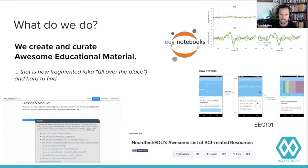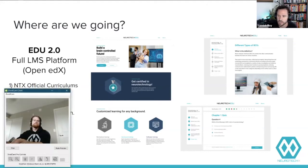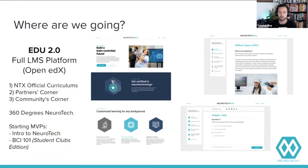So if you want to go to the next slide, Brian, we're moving towards EDU 2.0, which is more of a full LMS platform based on OpenEdX, but really aggregating also all the different resources to really have different personas and different profiles depending on what you're looking for. Our student clubs, as you saw earlier on, are a rich pool of people looking for more information, more tutorials, more workshops. The student clubs themselves have created a ton of workshops and a ton of educational material for their own onboarding. So what we're currently working on is also trying to aggregate and build the best experience in terms of what's the perfect onboarding for a student club, for example, by pulling and putting all together the student club workshops and material.